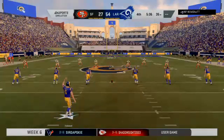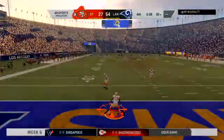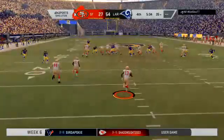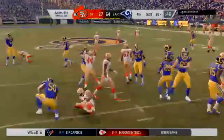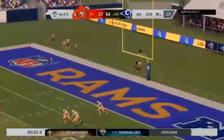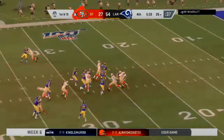The kickoff team on the field now as they will send this one away. This will be taken in at the 1. And he'll take it up past the 25 to the 26-yard line. The Niners take over 1st and 10 at their own 26-yard line.